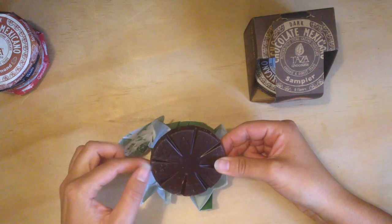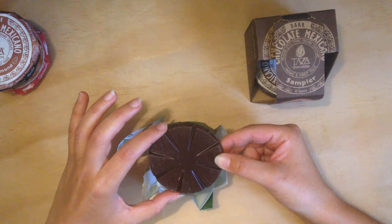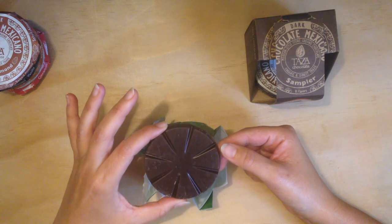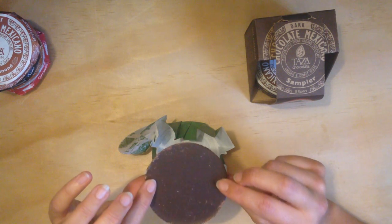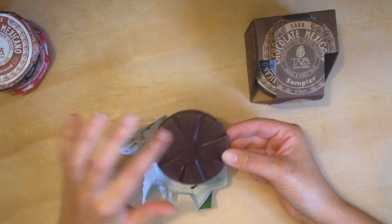So here we go. Our guajillo chili. I again don't know if I'm even saying that right. I assumed it's Mexican, so I'm pronouncing it the way Spanish would say it. It looks very unassuming. Looks like normal chocolate. It's definitely got the shine to it.